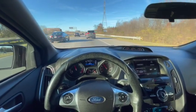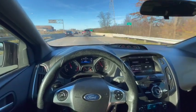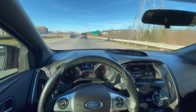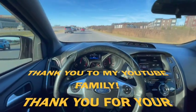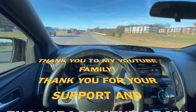I haven't had my hand on that steering wheel in about 10 seconds. The car just tracks perfectly down the road. And it's going to take us right off the exit ramp.